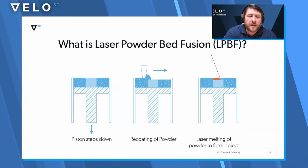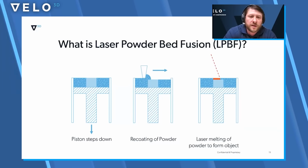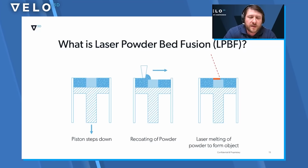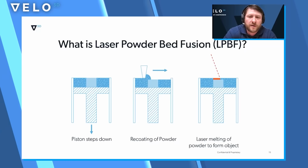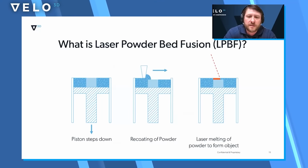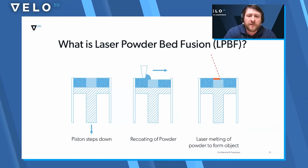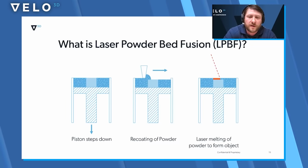So at the heart of it, the manufacturing technology is laser powder bed fusion, which essentially you can see through these graphics. We are laying down a finite layer of metal powder and then lasing that instruction set for that layer, lowering the piston, again laying powder, and then continuing this process until we have a fully complete part at the end of the print.